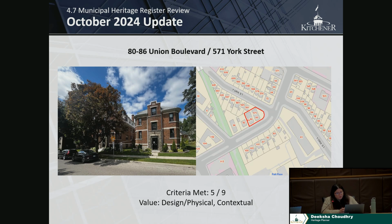So the first property is 80 to 86 Union Boulevard, 571 York Street. The property contains two mid-20th century apartment buildings located at the corner of Union Boulevard and York Street. You can see one of them here. The other one, unfortunately, is covered by the big tree, but they're identical in design. These buildings meet 5 out of 9 criteria as outlined in O. Reg. 906 and have been identified for their design, physical, associative, and contextual value.